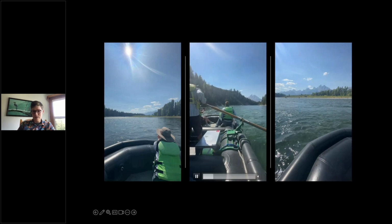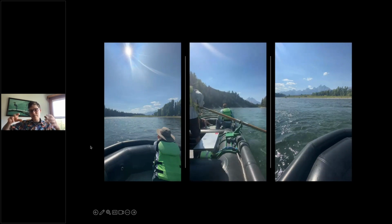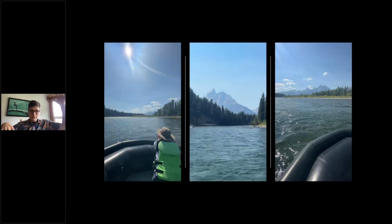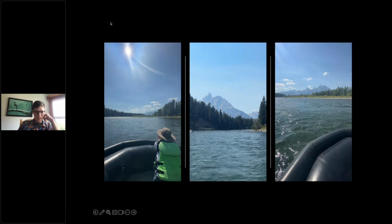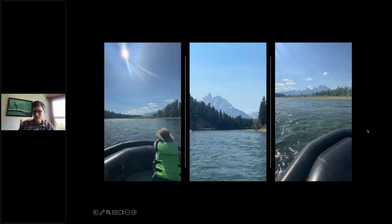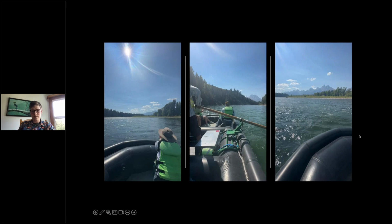This center video here as it's playing, that's actually the section of the Snake River that, from up above on a terrace or a bluff, Ansel Adams took his really iconic photo of the Snake River. So just as a really special opportunity, it gives some time for reflection on what we've experienced so far, because in the morning prior to this float, we do a lot of wildlife watching, and it can be a really nice introduction to the greater Yellowstone ecosystem.